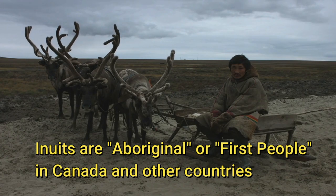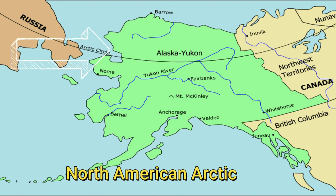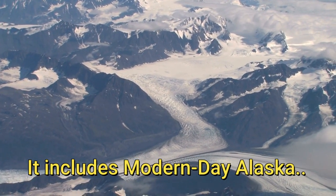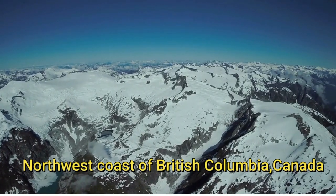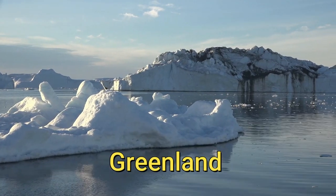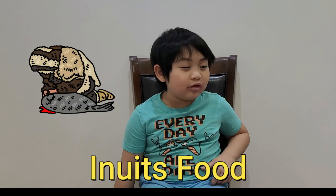In the region Arctic, in the most northern parts of North America, in the northern parts of Alaska, which is a state of the US, the northwest coast, Greenland, a part of it. Now this is first about the foods, then homes.